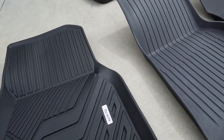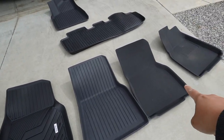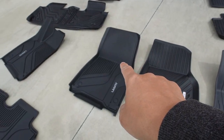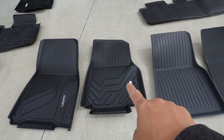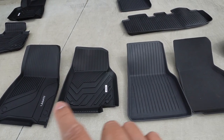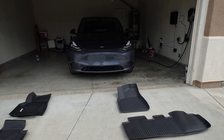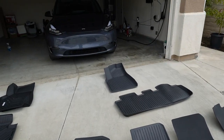So as for the materials, for the most comfortable, I would go with Turo's, and then Last Fit, and then TISPLUS. That's probably the least comfortable one. Now we saw the overall design and then material comparisons. Let's try to fit all of these floor mats in my Tesla Model Y and see which one has the best fitment in my Model Y.